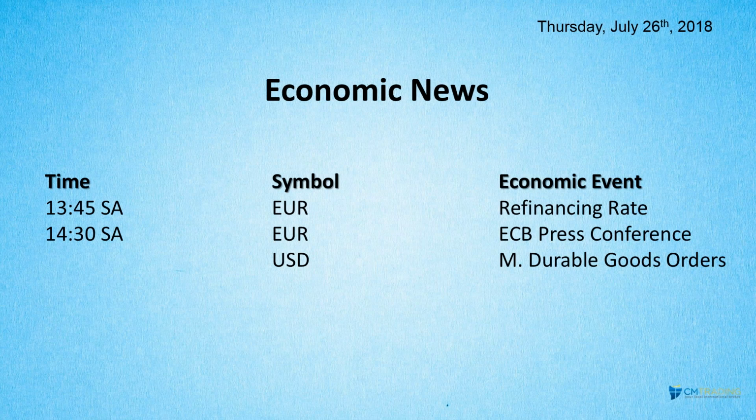So looking at the economic events of the day, 1:45 South African time, we have a refinancing rate coming out of the ECB, and then it's followed with a press conference at 2:30 South African time. Lastly, monthly durable goods orders coming out of the United States.